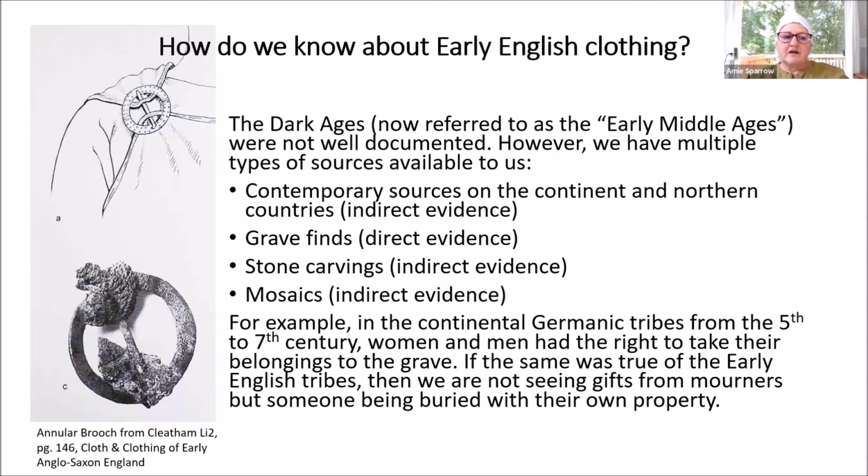On the left, you see an annular brooch. It has the remains of cloth on the back. This is how we primarily find out what cloth was available to people, because most of the cloth became disintegrated in graves, and what we have left is the cloth that we find adhered to the back of a metal pin.